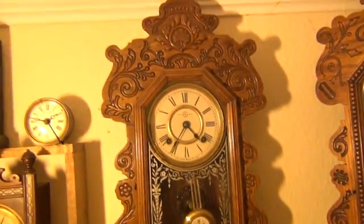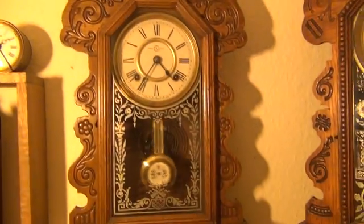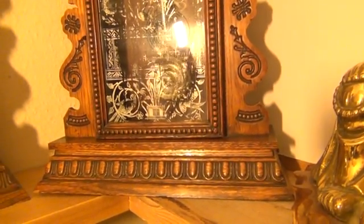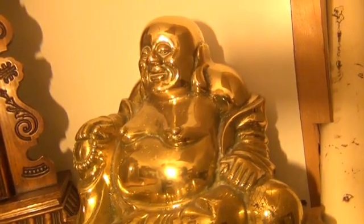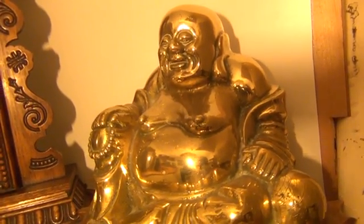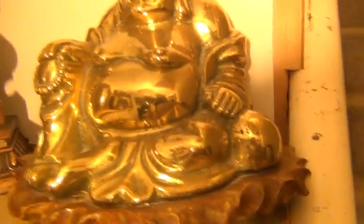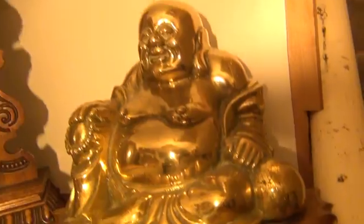This one is in London, and there's not much to choose between it and the Ansonia next to it. Buddha, of course, is not a clock. I just thought you might want to know why we have a little brass foot in the corner. Here's just a friend of my mother's.